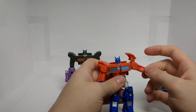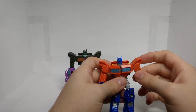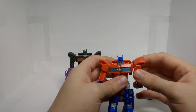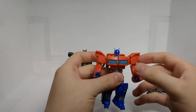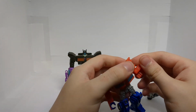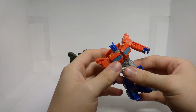So that's pretty smart. I like that they did that, but it definitely looks a little bit weird when doing it, because they can't move out fully like that. But it's a little thing that they included, which is nice. But yeah, so arms, they do have some range, also due to the fact that they are on a ball joint, so that is very nice. The elbows can bend and do all those elbow things. They can rotate all the way around like that. And it's pretty much the same thing for the other side.